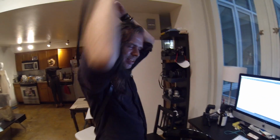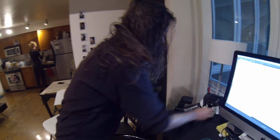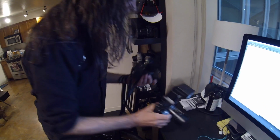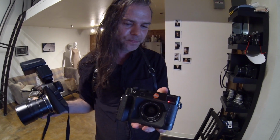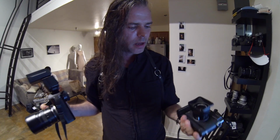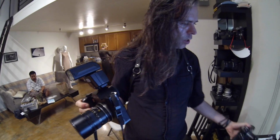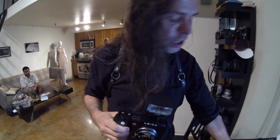Okay, cool. Show us what cameras you're currently shooting with. People love that. We love the gear. Right now I don't have the 645Z out. That's basically the studio camera. But right now I have an M240 with a 28 millimeter Summicron. That is pretty much my primary camera for most things.